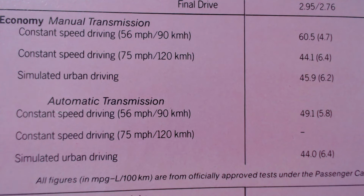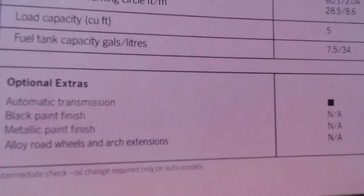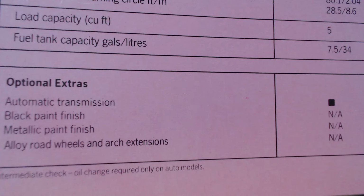So for the more urban driving, which is probably more what you're going to be doing in your Mini, 45.9 miles per gallon, still extremely good. This also tells us the optional extras. So for the City E, the only optional extra there is the auto gearbox.